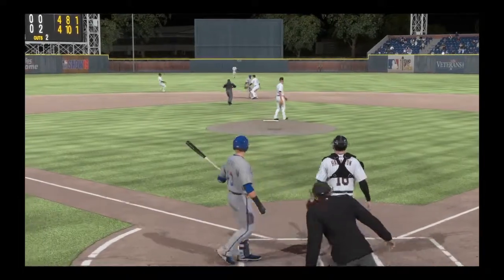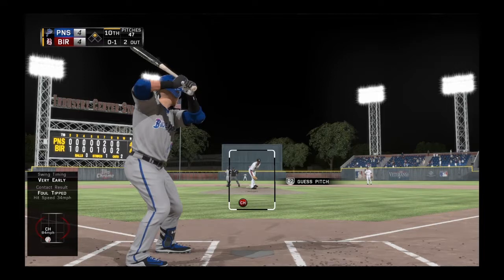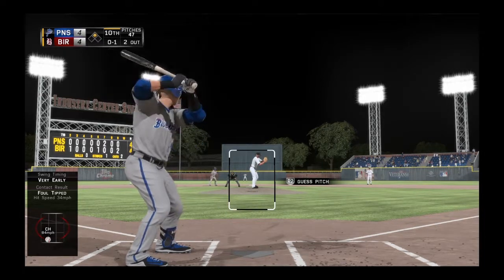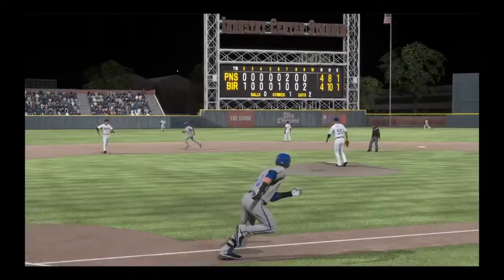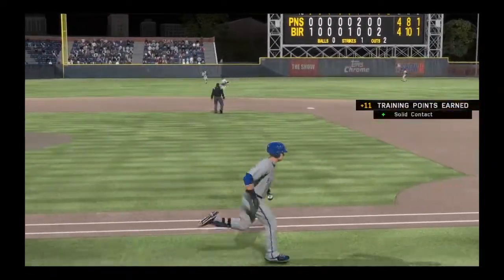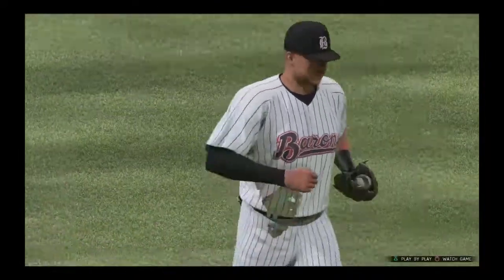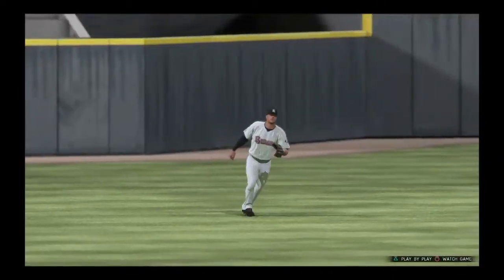Now a look and a throw back to second. Just keeping him close. Just keeping an eye on him. He's set. Here's the 0-1. Line drive to left. Earnhardt is under it, and he makes the catch for out number 3. So no runs, no base hits, no errors, and a runner left.